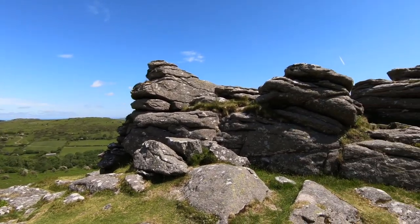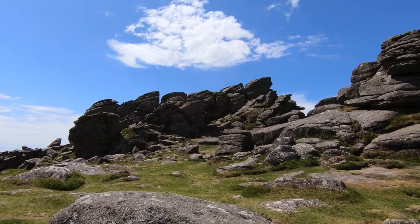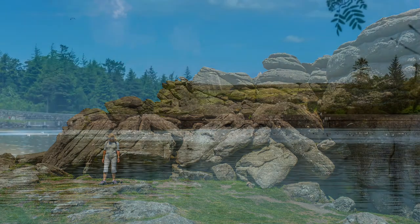There's a lot here to see in this area, such as Becky Falls, and not too far away, an abandoned medieval settlement. Wish we'd known, could have walked to it. Oh well, so much for planning.